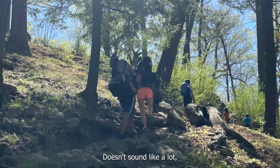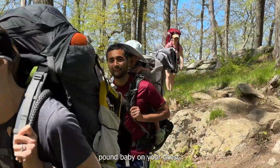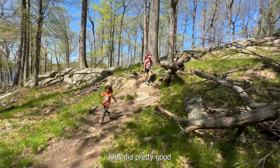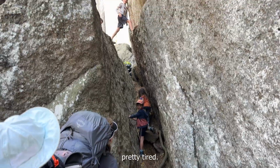4 miles doesn't sound like a lot, but when you're carrying a heavy 50-pound pack with a 20-pound baby on your chest, it's a lot. And I'm glad we didn't do any more than that, because I was exhausted. Kids did pretty good in the beginning, but towards the end, they were getting pretty tired.